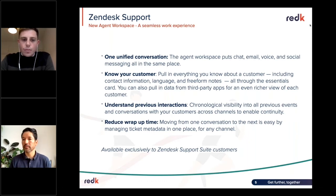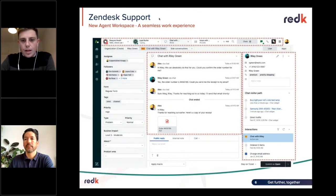They've also introduced a really cool feature about understanding previous interactions. Again, giving us a bit more of a chronological visibility about previous events and previous conversations, and it really helps prevent the customer from repeating themselves, which is a really good opportunity for agents. And as you can see here, focusing on the right, you can see the interactions we can have with different chats or where the customer has been in their life cycle before contacting us.